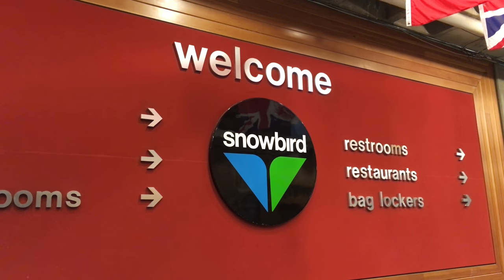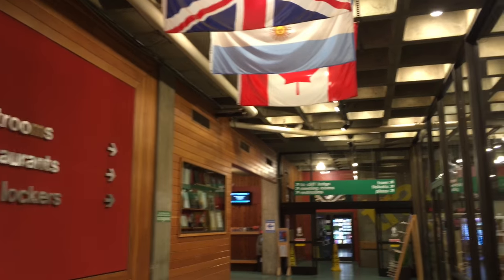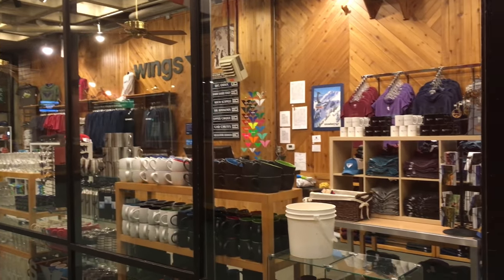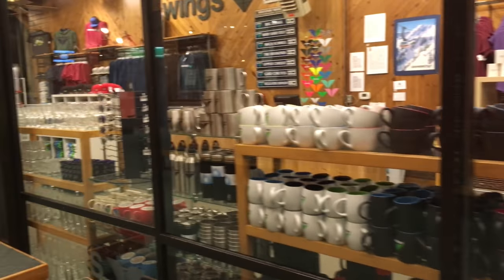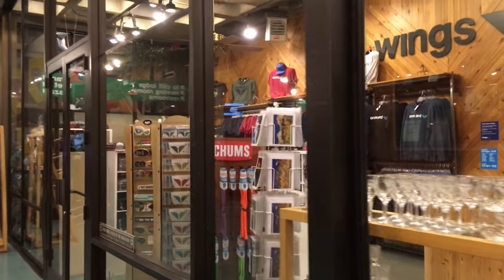Snowbird's resort is surprisingly huge, so while you think you're just going to a gondola or tram station, you'll find it packed with two restaurants, two bars, a general store, and another souvenir shop that has a pretty substantial selection of gifts and sundries.